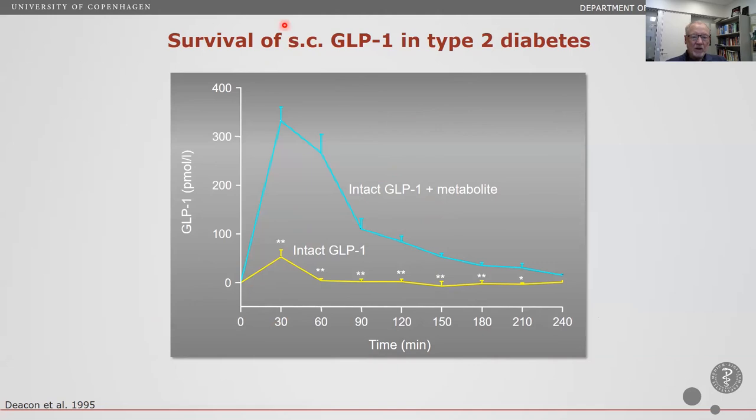If you look at what happens if you inject type 2 diabetic individuals with GLP-1 in a high dose and look at how much survives in the intact form, it's just this very little part here that is surviving in the intact form. It's just a few percent. Everything else is metabolized and inactive.